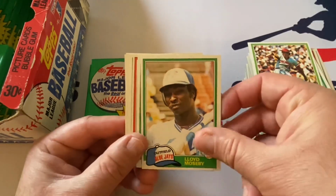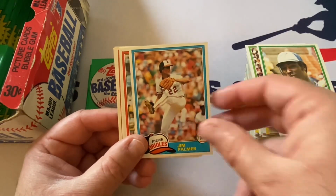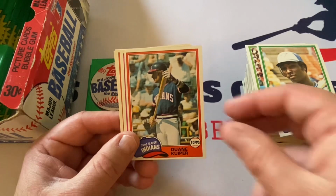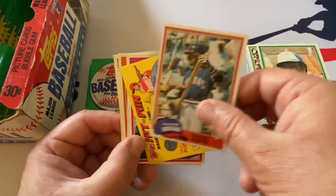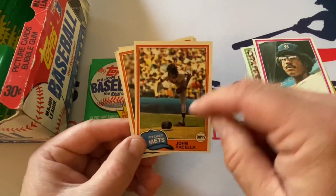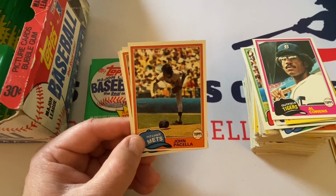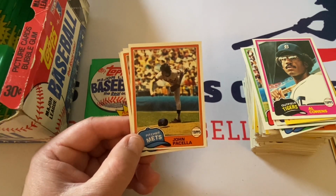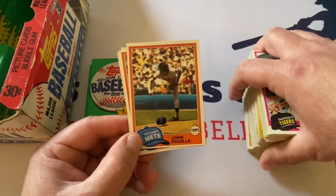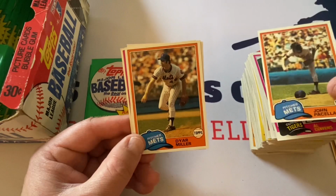Charlie Leibrandt, Lloyd Mosby. Nice. Gary Carter. Beautiful. Jim Palmer. Nice. 2 Hall of Famers back-to-back. Dwayne Kuiper. The game piece. Al Cowens. John Pasella. Look at that. That's an error card right there if there ever was one. The hat flying off. It's one of the goofiest cards out there. I don't know why they didn't find a better picture. But that's a classic card right there.